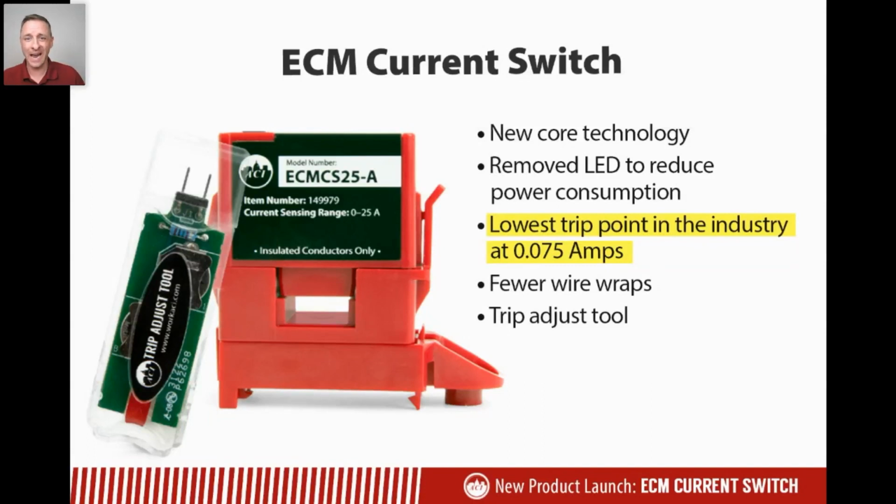So you can get accurate status of when the motor is on and running and turning, but it's not in the standby mode. That was solved by using new core technology in our new ECM current switch, and by also removing the LED indication light to reduce its overall power consumption. This extremely low trip point allows you to use fewer wire wraps.